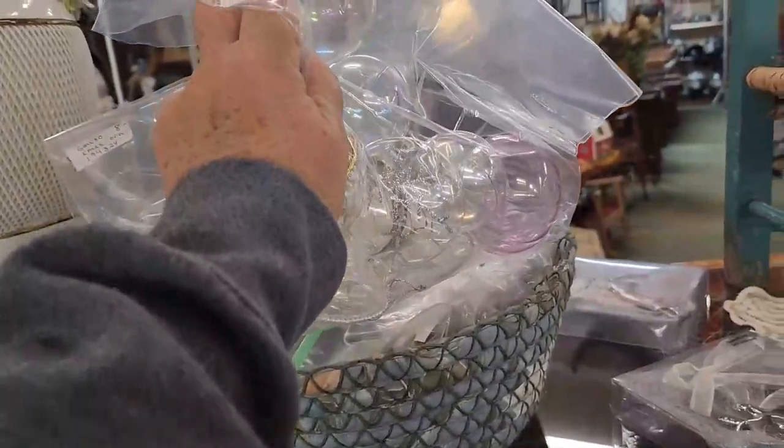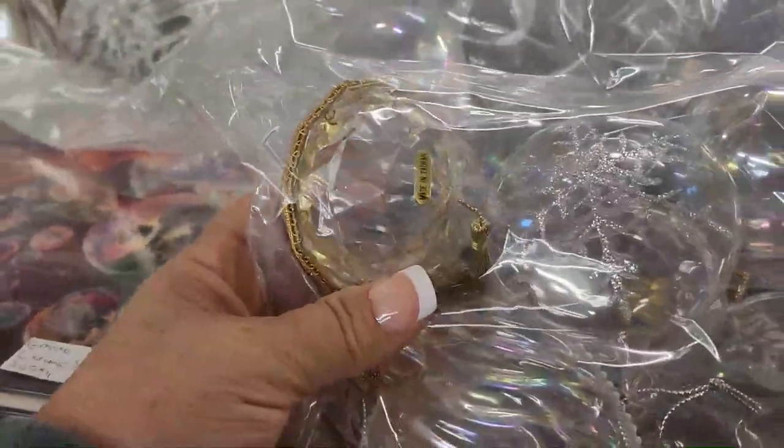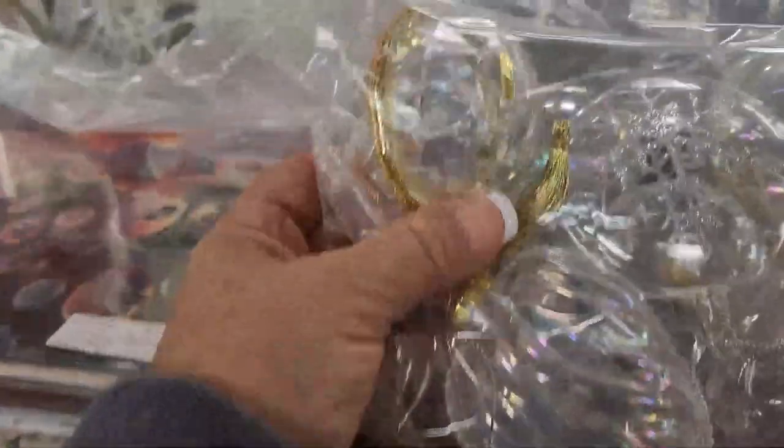$5. What caught my eye was actually this one. It's made in Taiwan. It's just very cool.